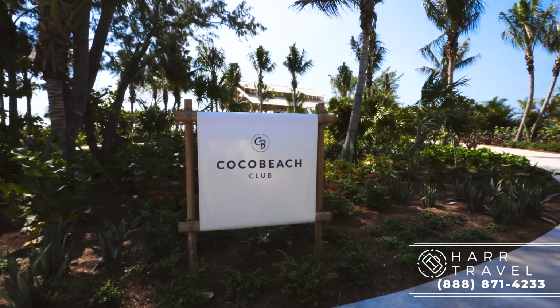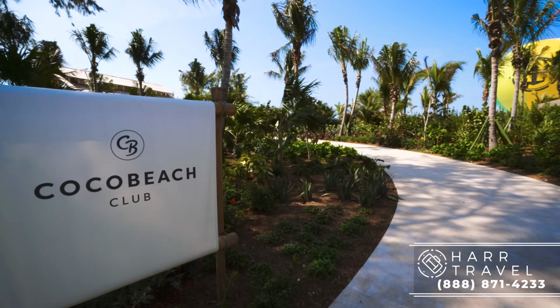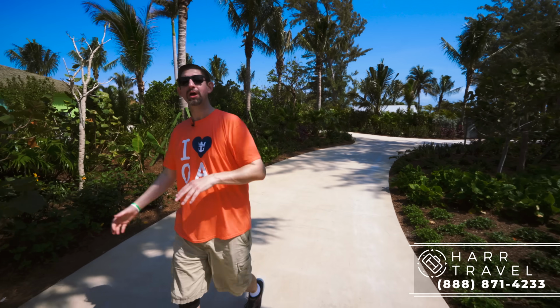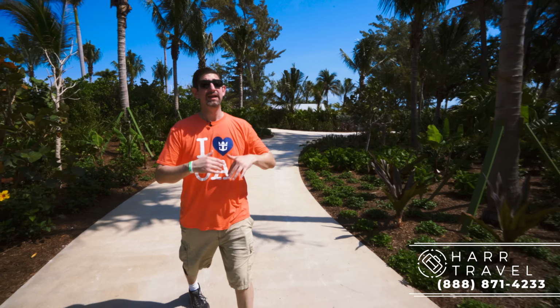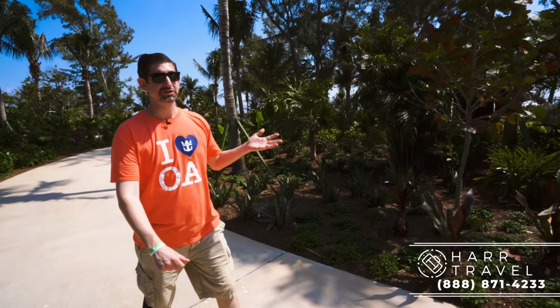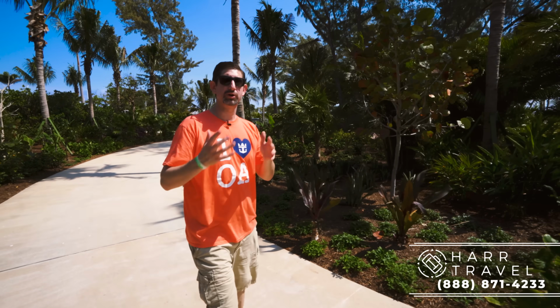There's two ways that you can experience it. The first would be to buy a day pass. Just for reference, today when I checked my cruise planner, it was about $200, which can be a phenomenal value if you value everything that's included with it, the upgraded food, and then you'll see the space in just a minute. And then of course you can also purchase a cabana.